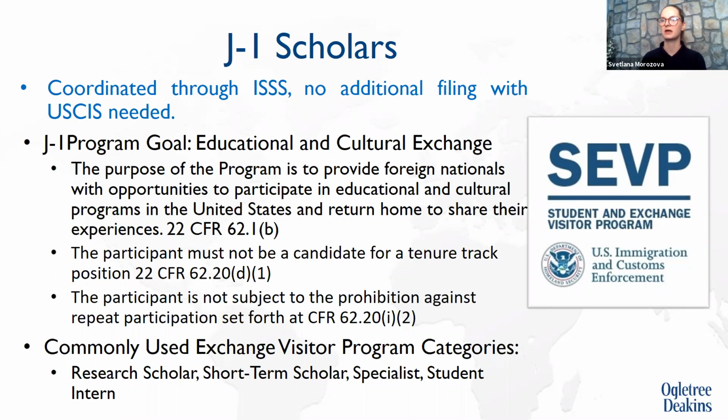This is really important. And also when we're issuing a DS 2019 for a J1 scholar, we need to make sure that they're not subject to the bar against repeat participation, which means that if somebody has already been in the US in the J1 scholar category and they finished their program, there is a 2-year period that they will have to spend in their home country to make sure that this cultural and educational exchange is happening before they will be able to come back and participate in a different J1 program. Commonly used exchange visitor program categories are research scholar, short-term scholar, specialist, and the student intern. These are the categories that University of Colorado Denver and Anschutz Medical Campus use the most, with the research scholar being the most popular category among all of those.